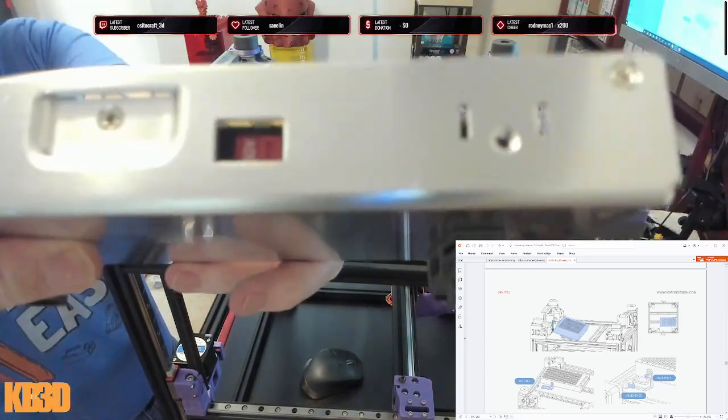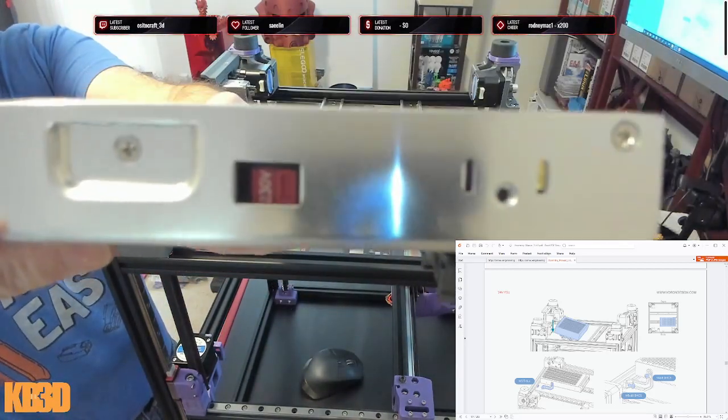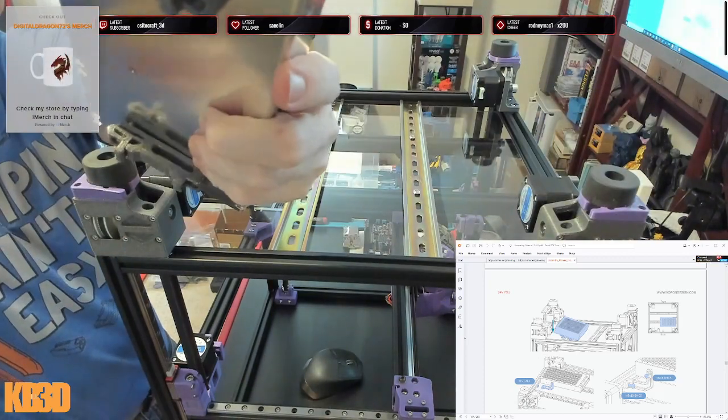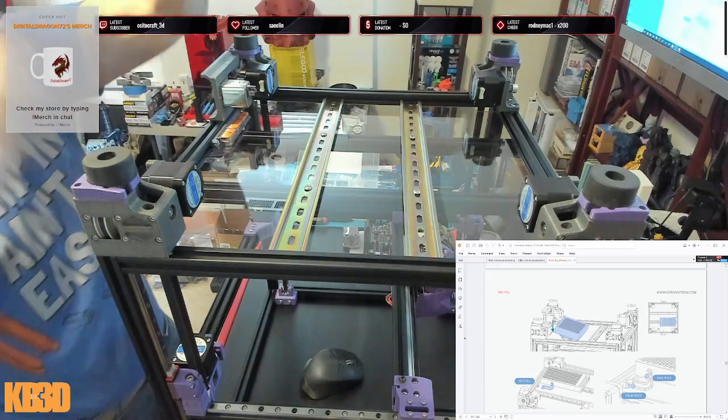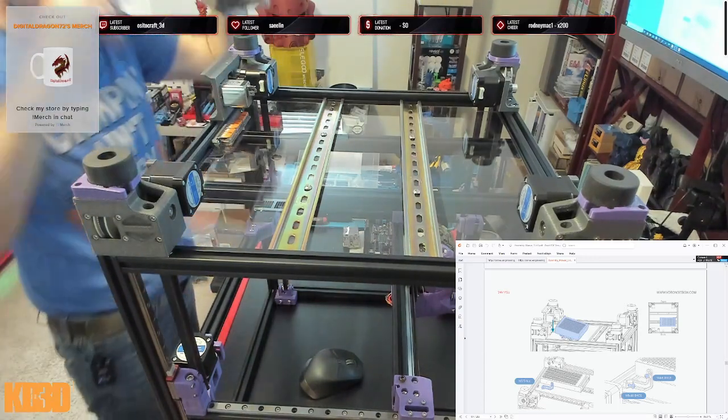So just notice that this was set to 230. That could have been a potentially bad thing. Make sure you put it to 110. Otherwise, you'll be going, why is this acting weird?